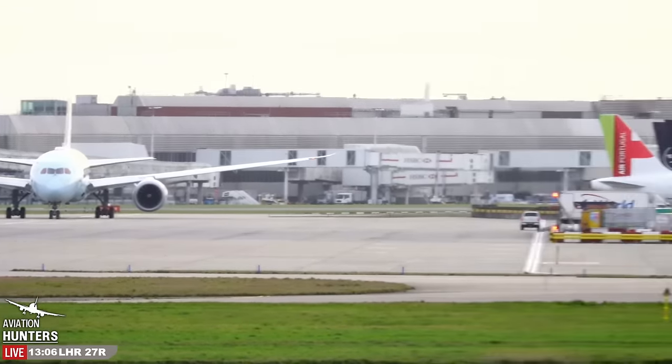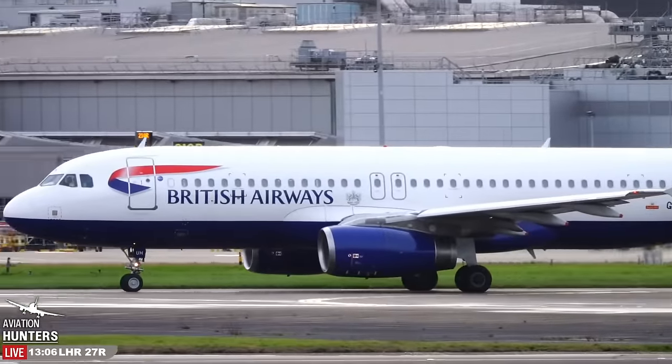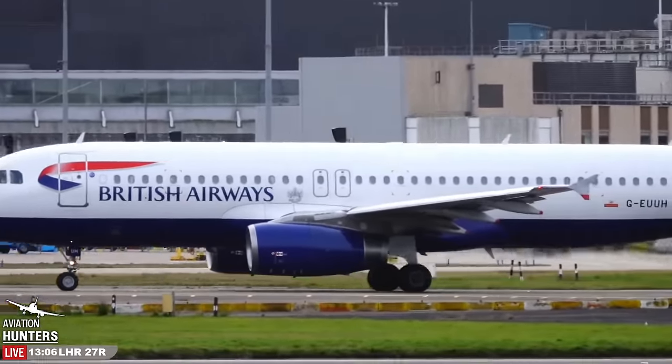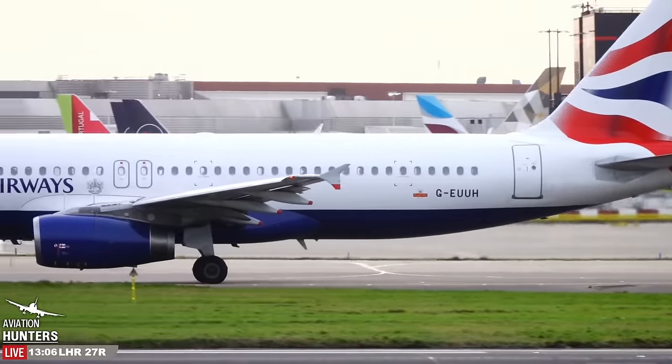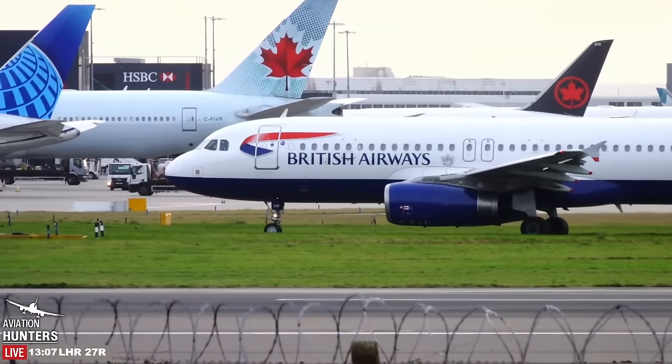Here's the Air Canada livery, and we have actually got the British Airways A320-200 here. And that's just taxiing now. We'll check out the reg. There it is, Golf Echo Uniform Hotel. Now, please correct me if I'm wrong. There it is. It is GEUUH by the looks of it.